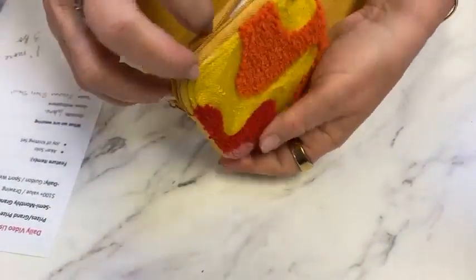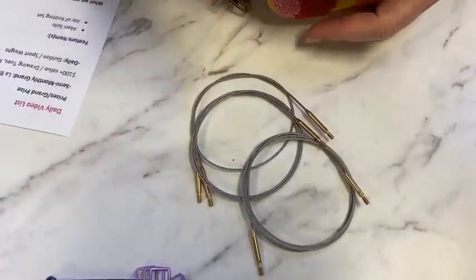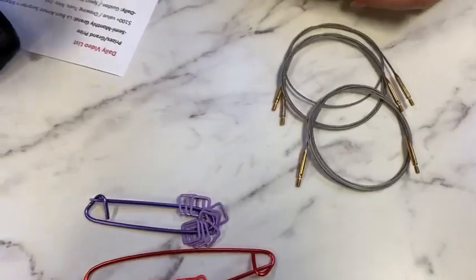This one doesn't have the metal. It's got a nylon, which is fine. But then it has the swivelly cords, which are fantastic. So 3 swivel cords. Wow, that's a nice one.